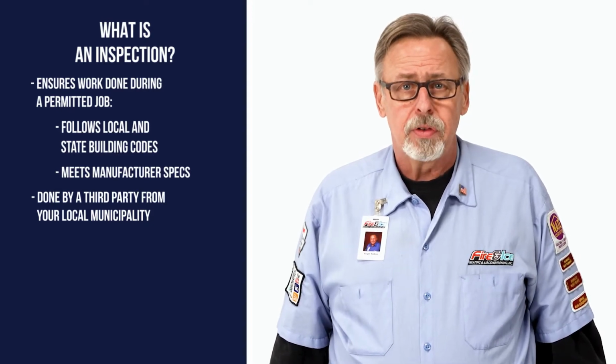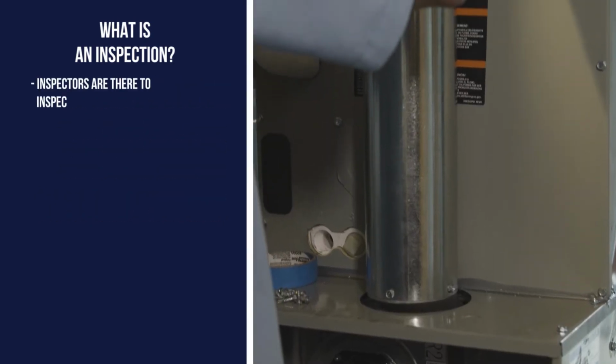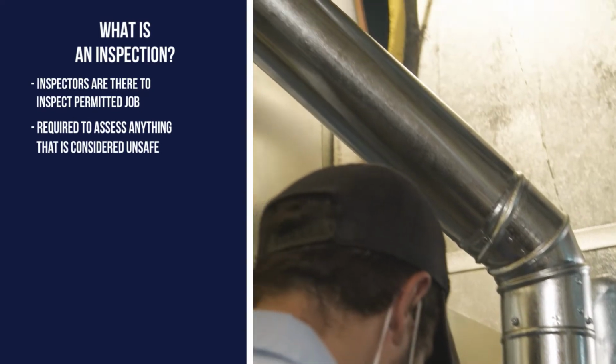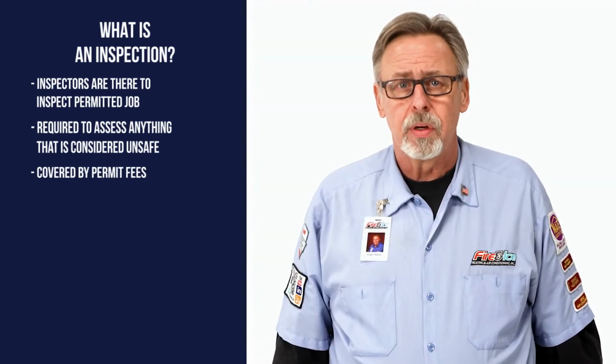A common misconception is that the inspector is there to inspect the entire home. The truth is, their general focus is the work that has been done, but they are required to assess anything they see that is unsafe. Your permit fees will cover the cost of an inspection.